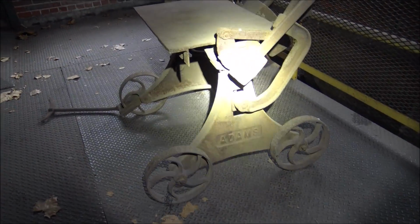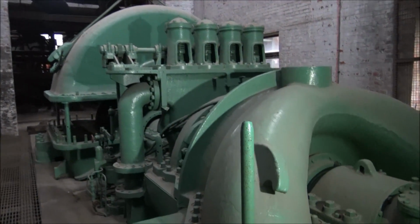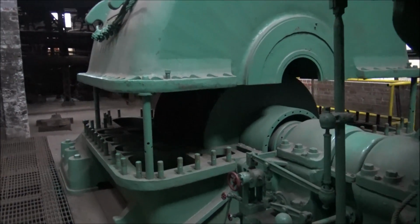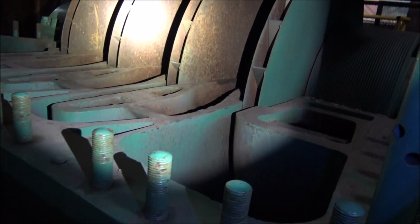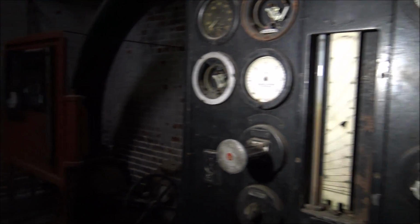Check out these old carts here. It's pretty cool. Going over here is some more of these old flywheels. You know what these were for? These are some kind of motors. Blower motors? To blow air into the... Yeah. Okay. That is cool. Check all that out under there. Oh, wow. That is so cool, man. Oh, this looks cool over here. It's like some old meters and stuff.